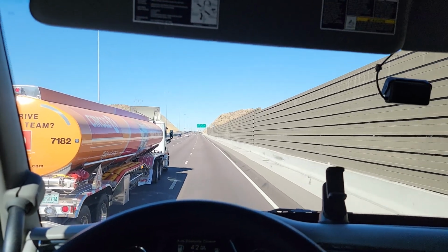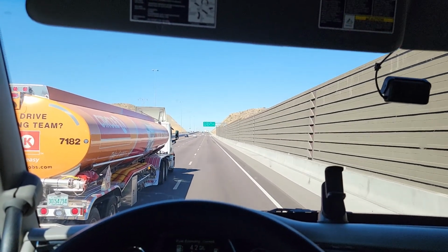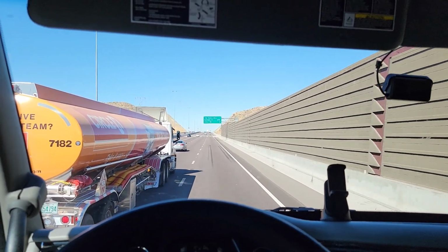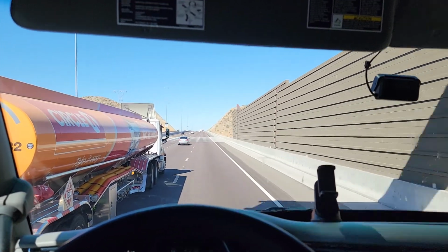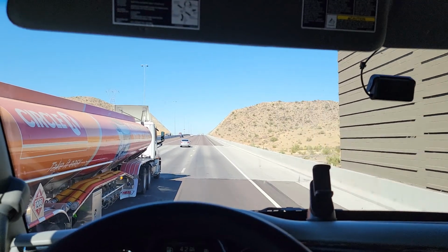And far ahead I can see, about a half mile ahead. And I know on the camera it'll appear different, but there's a slower truck ahead of me. So I'm just going to back off the throttle.